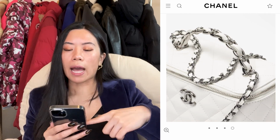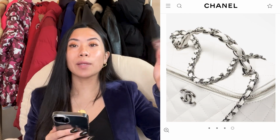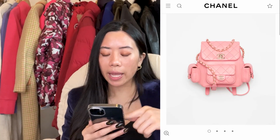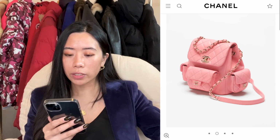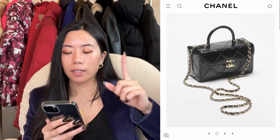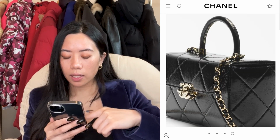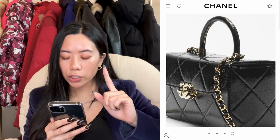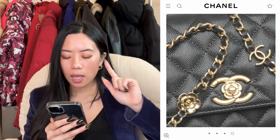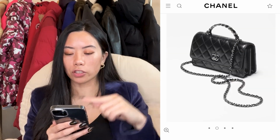So let me just recap. My favorite 4 bags, the Kelly bag is actually not on there. The backpack is one of them, that pink backpack with the butt pockets on either side. The mini box bag, really cute. And the wallet on chain with the Camellia in the front. And the clutch with chain, which has a strass on the top handle.